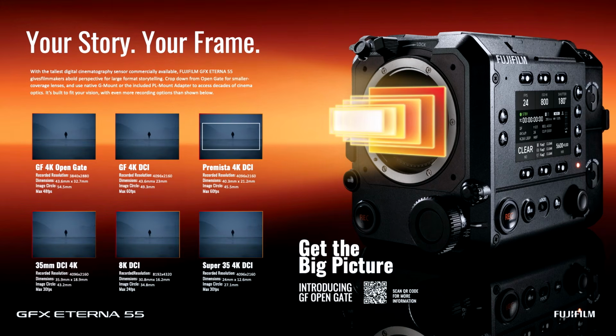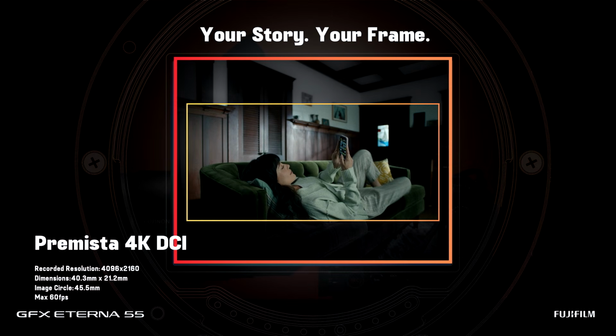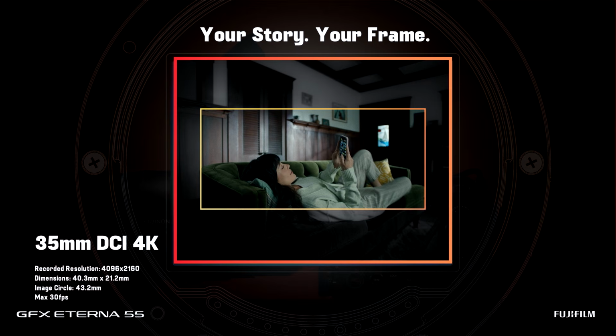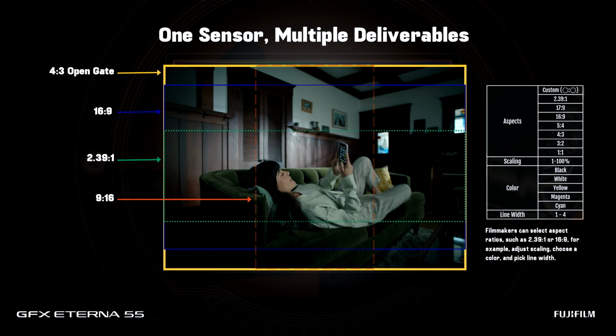So basically we can shoot open gate 4K, and then we have 4K DCI, Premista mode also, which is also Vista Vision mode. Then Super 35 mode we have, and we have full frame 35mm mode also here. So basically one sensor and many deliverables. So you shoot in open gate and you'll be able to deliver in different formats. So that's the entire idea of this. OG and the DCI, Premista 4K, then full frame 35mm, then 8K DCI, then Super 35 DCI. So these are the formats, one sensor, multiple deliverables.